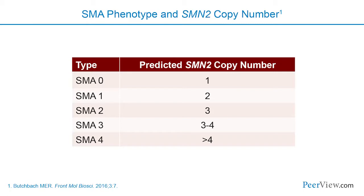We now have treatment available, as we'll discuss, for spinal muscular atrophy, and this will affect the prognosis of all children, depending on not only their pre-existing genetic phenotype, how many copies of SMN2 they have, for example, but also on whether they get treatment and at what point in time in their life this is presented.